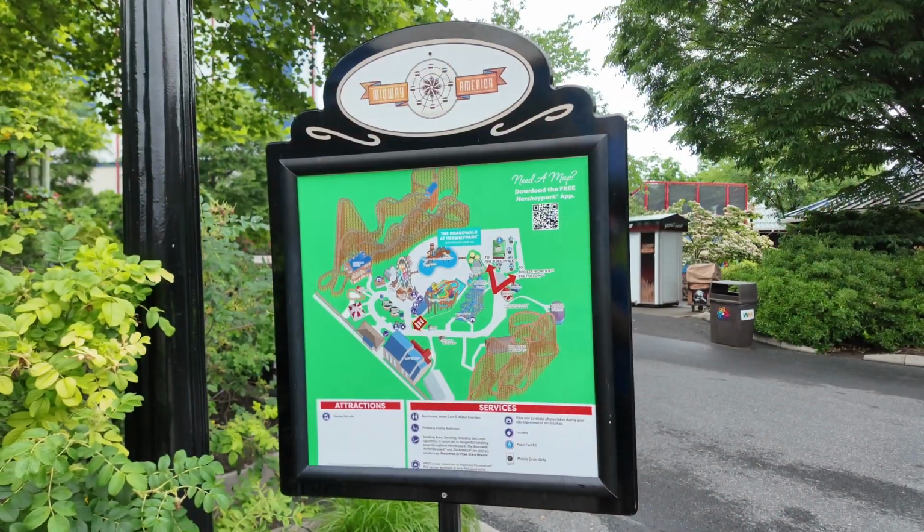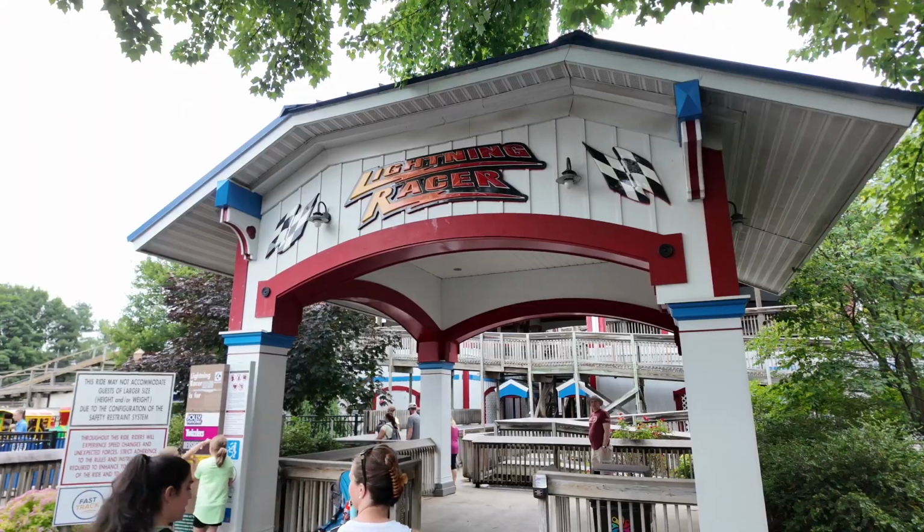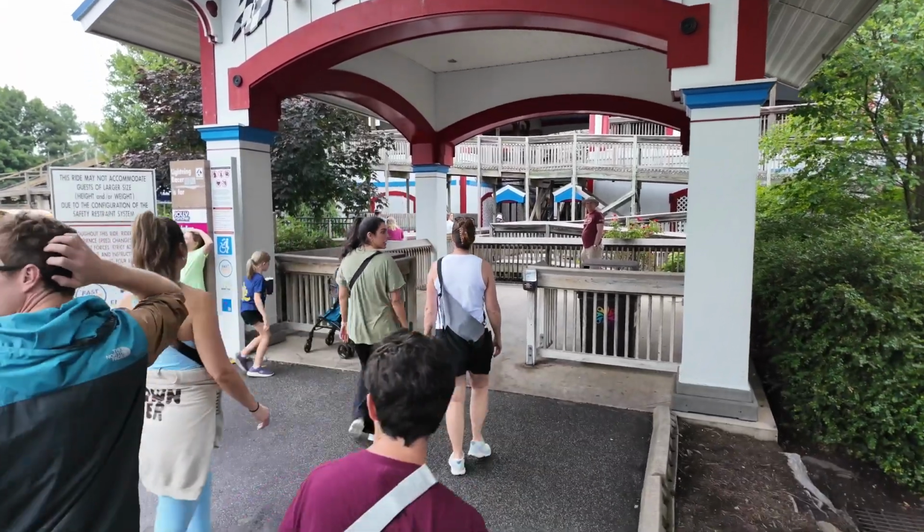And here's a map of the Midway America swimming area. Now we are heading into the racer.